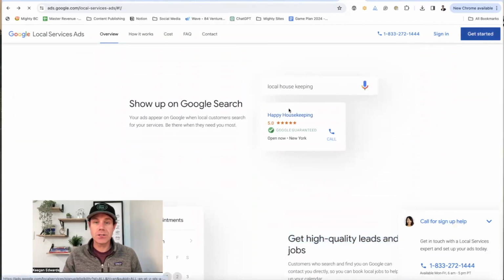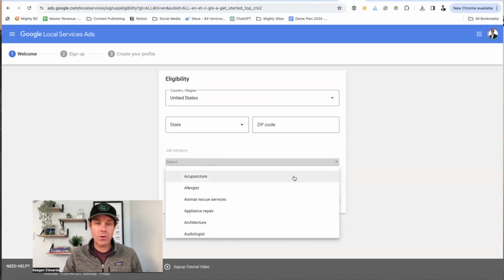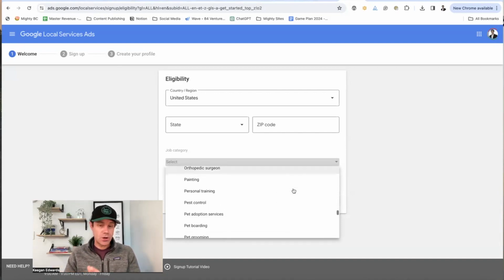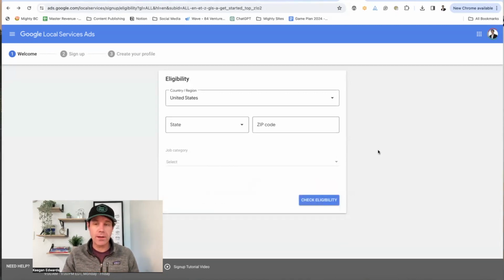So if I click on get started, though, here's the caveat: it only applies for certain job categories. So you can see here only certain categories apply. Not every type of business qualifies for this. It's really, if you're a service-based business, you're going to have the opportunity to qualify and be able to do this. Plumbing, roofing, siding, snow removal. There's lots of different categories here, but lots of different types of local businesses, so not everyone qualifies.